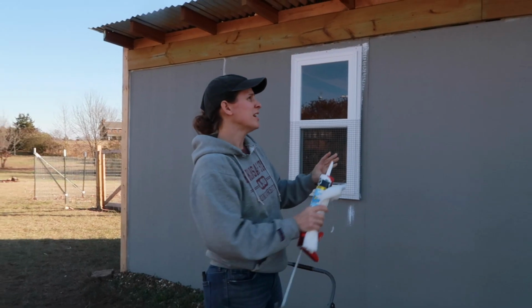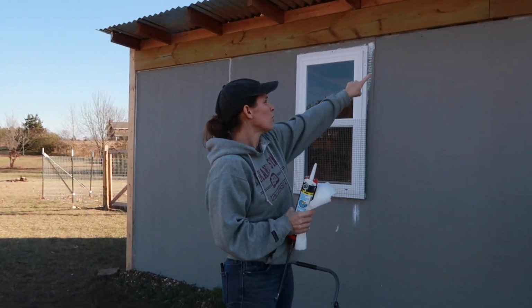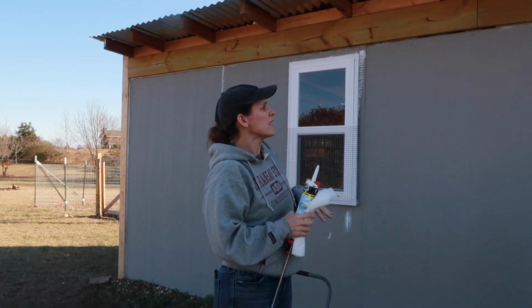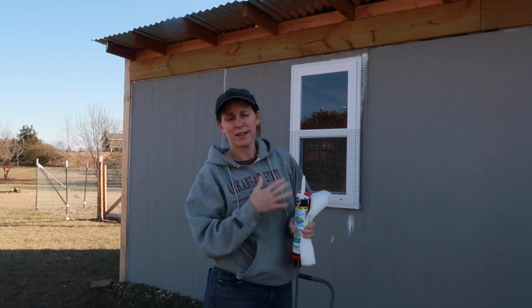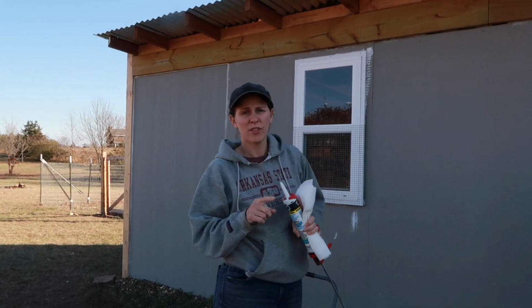So we started caulking this already, but ran out of caulk, so we have more. We're caulking just these holes up here on the barn so that the rain and the wind can't get through, and that way when we paint it's actually smooth. It doesn't have any holes or anything. So I'm going to go ahead and finish that up.